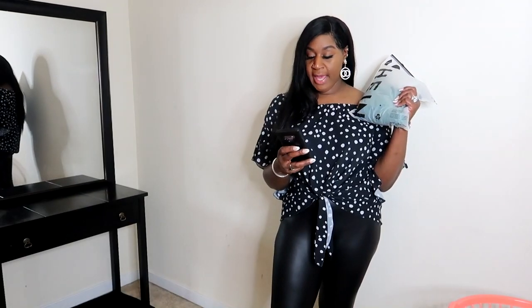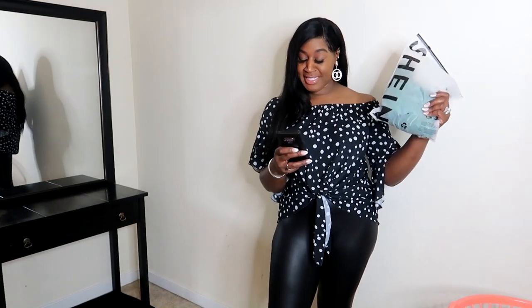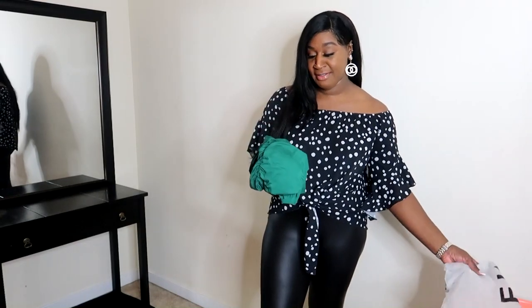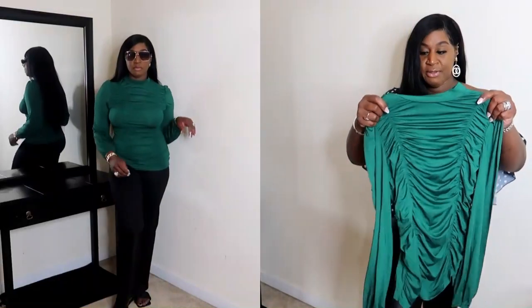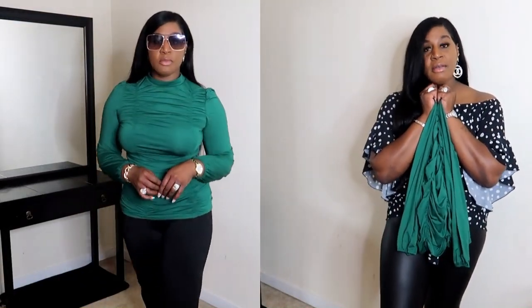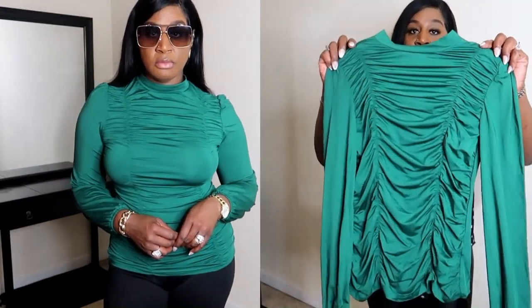All right, so next we have the mock neck rouge front lantern sleeve top. And as y'all can see, do y'all see that color? Can y'all see that color? I'm telling y'all, I've been obsessed with green. I feel like I need everything in this color, y'all. OMG, like look at this color green. It is absolutely beautiful. And when I saw this on the model, I was like, I need this, okay? I need this like yesterday. This is so freaking cute, you guys.